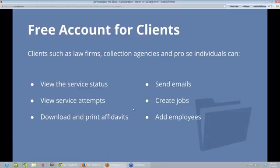These are the features they'll have. So they can view the service status, they can view service attempts, they can download and print affidavits or other documents that you have on the job. They'll be able to send emails through ServeManager. So they'll be able to communicate with you by sending emails out, just like you can send them emails through the system. And clients can actually create jobs too.